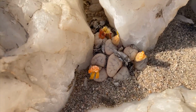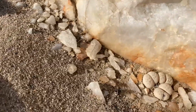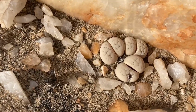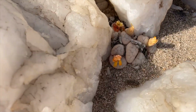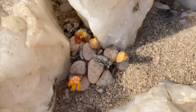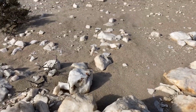No. And when? By William John Burchell. He was a botanist and an artist. In 1811, he picked it up. He thought it was a pebble, because it was curiously shaped like a pebble. And he called it a name that I cannot pronounce. I'm not even going to try. But we know it as lithops.